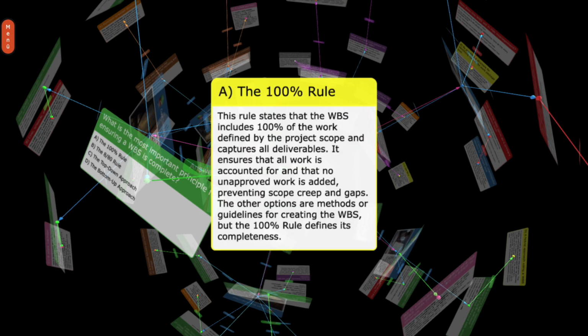A. The 100% rule. This rule states that the WBS includes 100% of the work defined by the project scope and captures all deliverables. It ensures that all work is accounted for and that no unapproved work is added, preventing scope creep and gaps. The other options are methods or guidelines for creating the WBS, but the 100% rule defines its completeness.